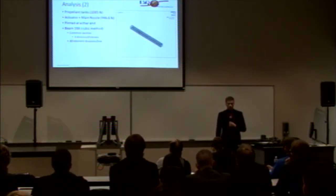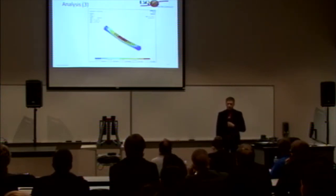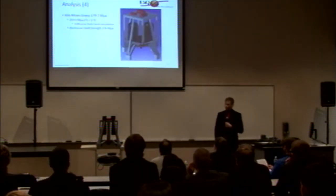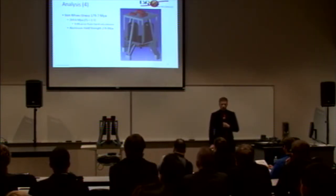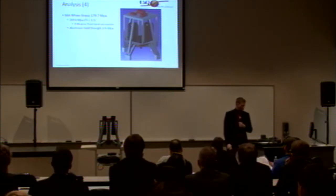We used beam 188 elements and solved with the cubic method. Here you see the plot of von Mises stress distribution. As expected, the highest stress experienced is in the middle of the member, which agrees with our hand calculations. Including our factor of safety, this came out to be 269.6 megapascals, which is only a 3.4% error from our hand calculations, and this gives us confidence that our FEM simulation is accurate.